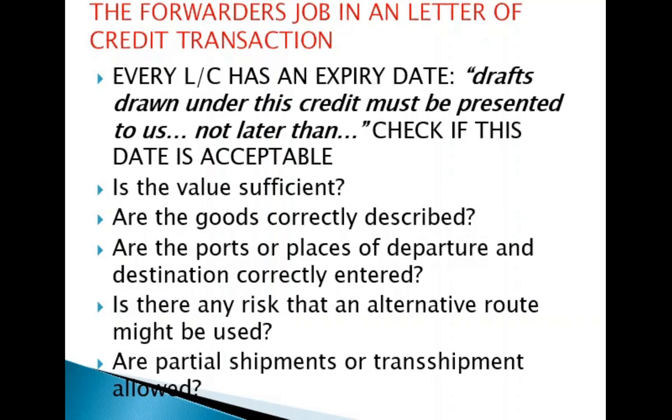This brings us to the end of the topic, terms and methods of payment. Take note of the role of forwarders in letter of credit transactions.